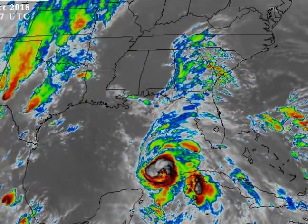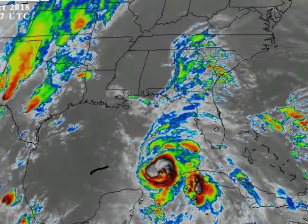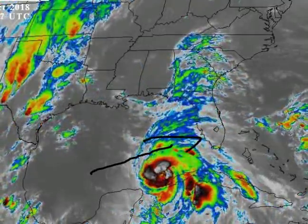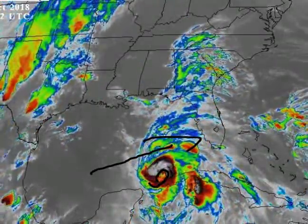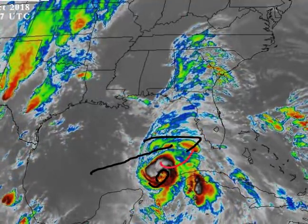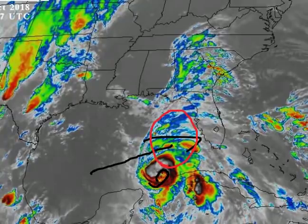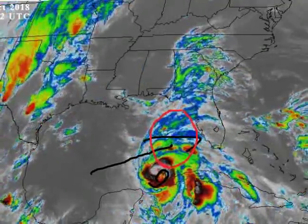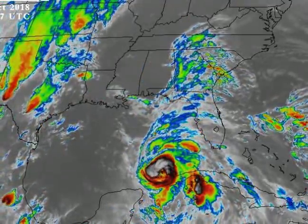Here's the latest infrared satellite imagery, and you can see the hurricane is still undergoing wind shear of about 20 knots over the top of it, and it's strengthened in spite of all of that. Michael has continued to get organized, and now that the shear is forecast to let up, and the waters over the eastern Gulf of Mexico are very, very warm, that is going to allow further strengthening into a major hurricane prior to landfall.